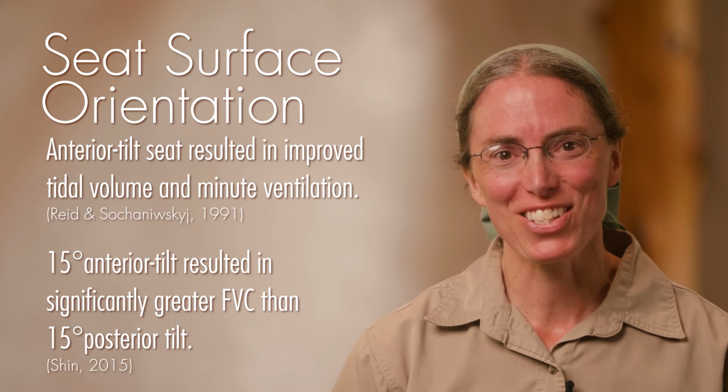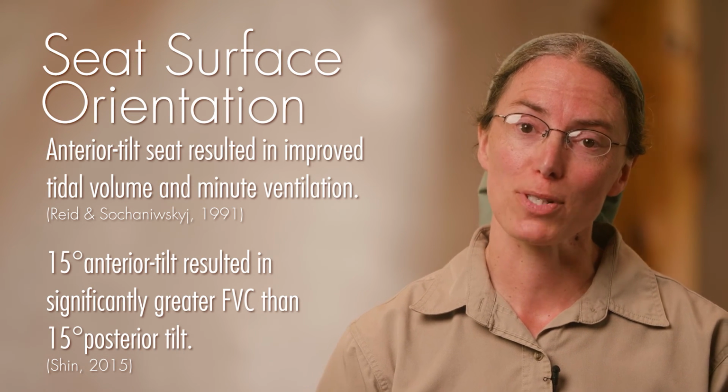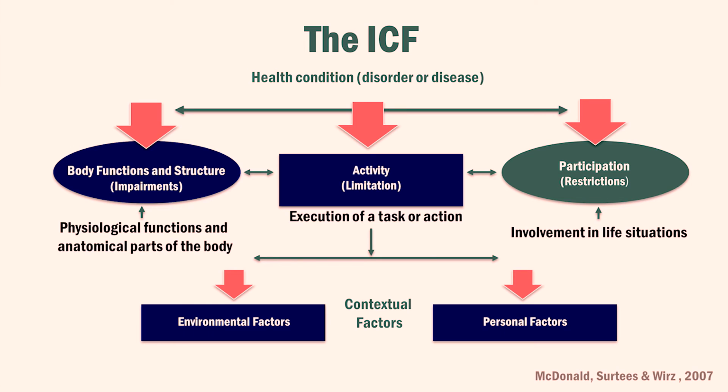Research with children with spastic cerebral palsy shows that an anterior tilted position improves these respiratory measures. These studies were with 6 children and with 16 children, respectively. Back to the ICF. In this 2007 article, therapists specifically focused on adaptive seating effects on body function and structure. Meanwhile, parents concentrated on personal and environmental factors. What matters most? How about participation and performance in real-life context?